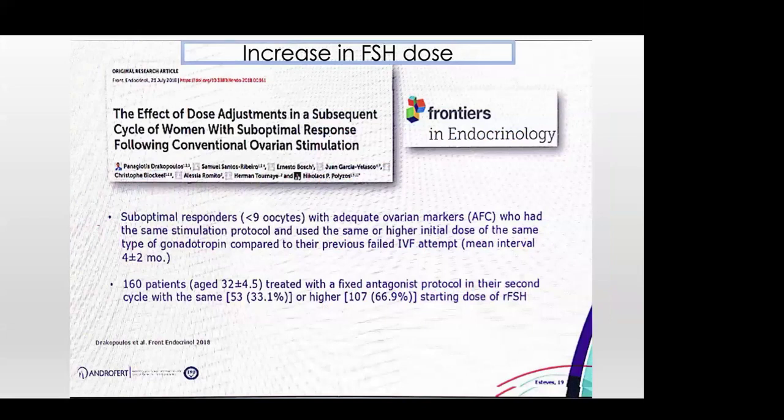What is the treatment effect of dose adjustments in a subsequent cycle of women with suboptimal response? Here, suboptimal responders, you all agree that less than 9 oocytes is a suboptimal response, with adequate ovarian markers, who had the same stimulation protocol and used the same or higher initial dose of the same type of gonadotropin compared to their previous failed IVF attempts.